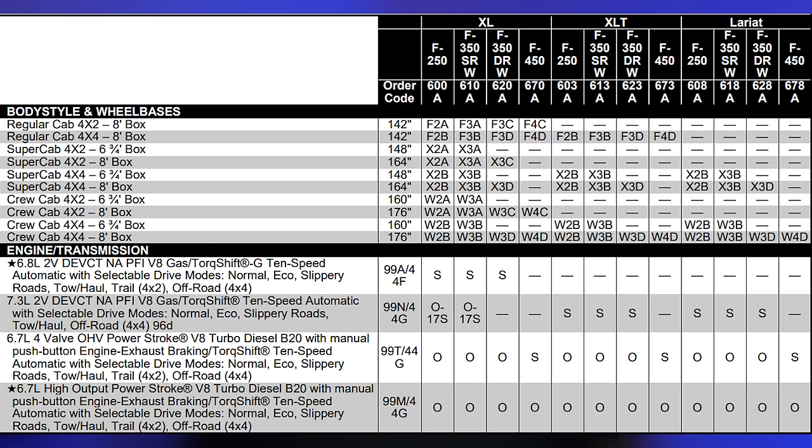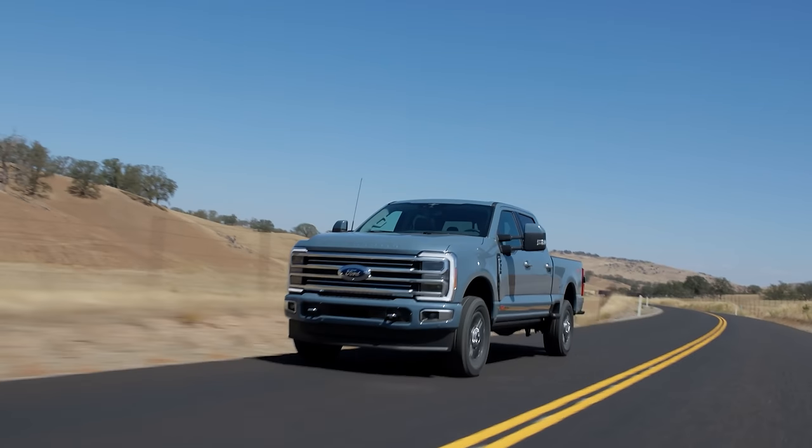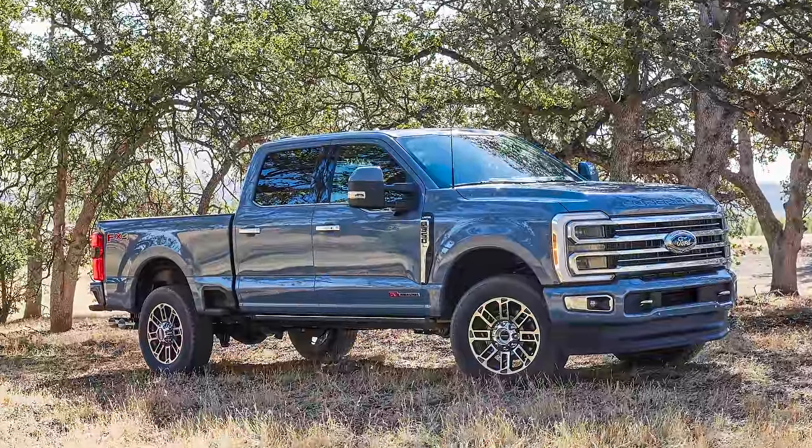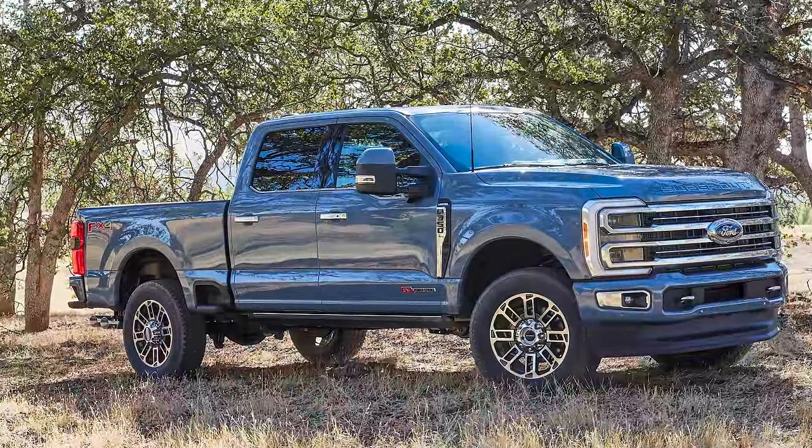You've got quite a few different versions to choose from, and obviously it's going to depend on which cab configuration you go with, but you have a 142-inch wheelbase, a 148-inch wheelbase, a 160, 164, and 176. Now, for those of you that don't know, the most popular option by far, not even close, is going to be the crew cab with a 160-inch wheelbase. That is a 6¾-foot box, just to kind of put that in perspective. So the crew cab with the short box is going to be the most popular without question.